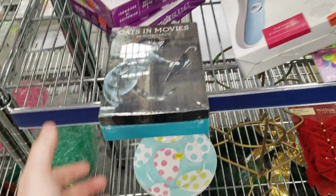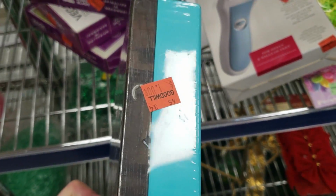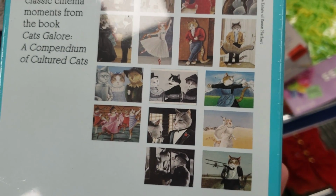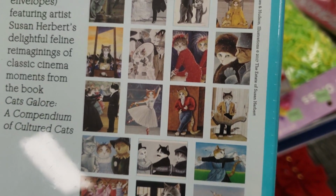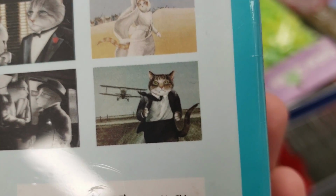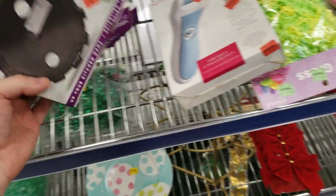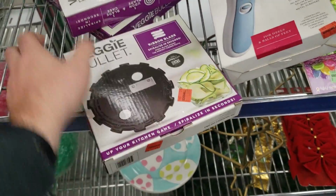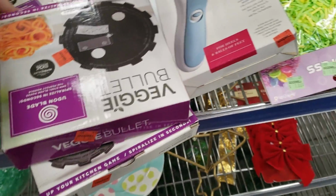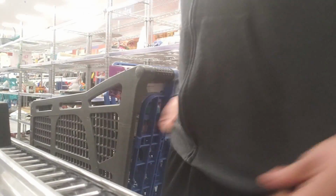But I'm not finding anything, so I wanted to come to aisles that I don't normally go to and look at this. We have our first winner, besides the book, a $1 Cats in Movies. I thought this was pretty funny. It's a bunch of postcards, and at the end of the video, I will tell you what I believe all these items are going to sell for on either eBay or Amazon, and you guys will see all of that at the end to see how much money I'm actually going to make. And I find some other brand new things, some Veggie Bullet accessories, and yeah, these are looking pretty cool. $1 a piece. I like that.